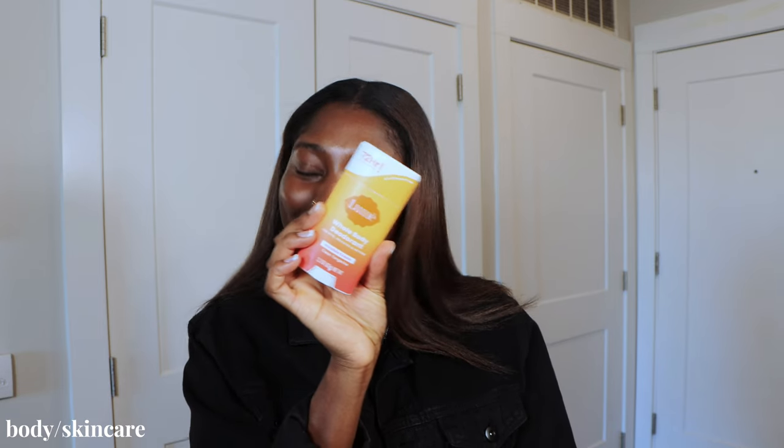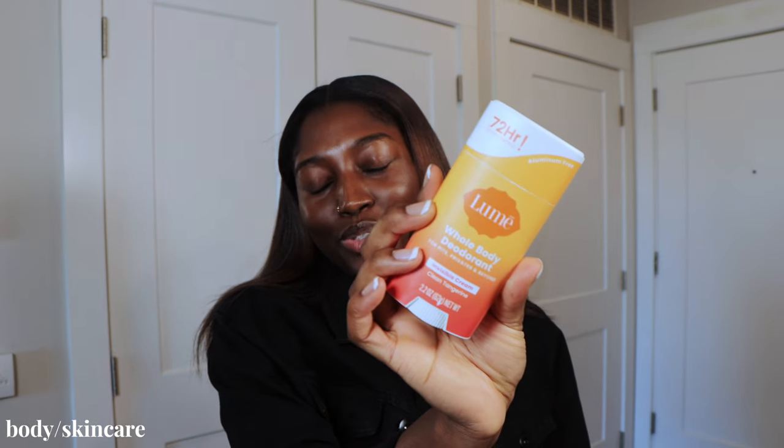In my last haul, back in late January, I had mentioned the Lume Whole Body Deodorant, and I was like, I've heard such good things about this, but I haven't given it a try. What do you guys think? And a lot of you guys were like, I need to stop sleeping on Lume and give it a try. So what did I do? I got it. Let's try it, rate one through ten.